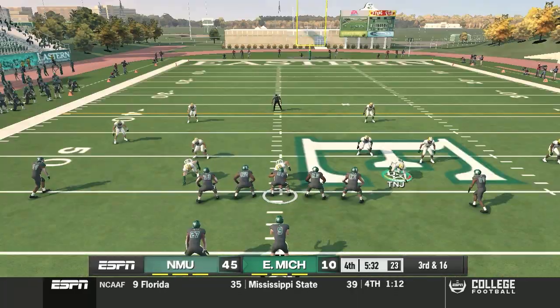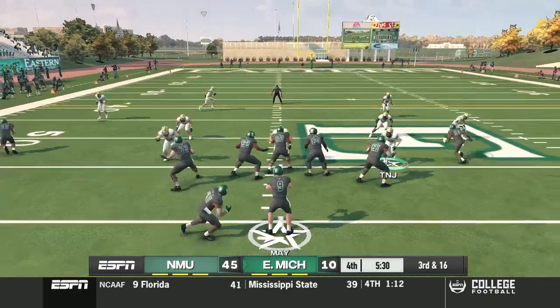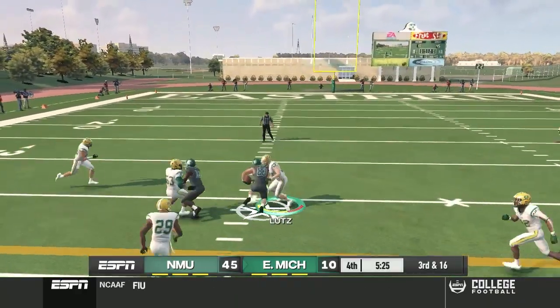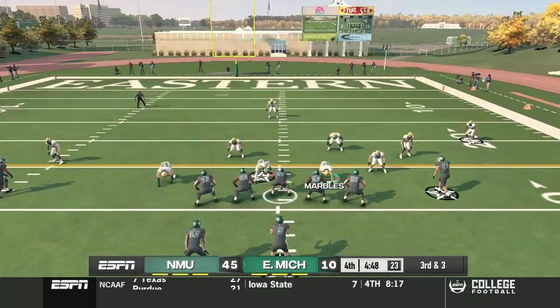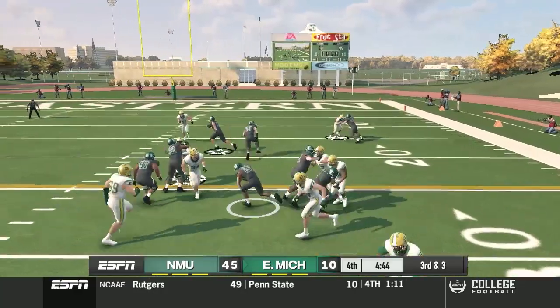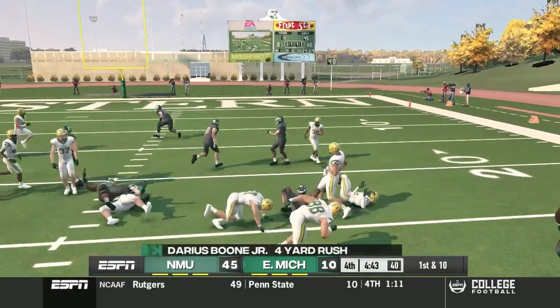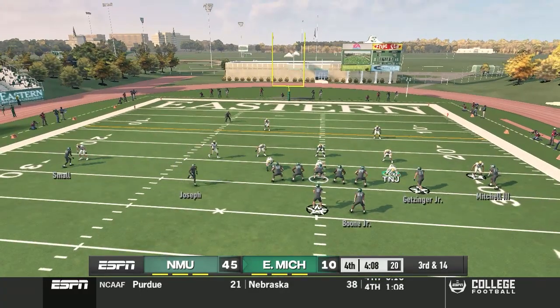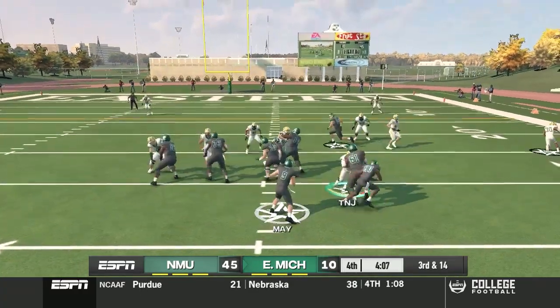3rd and 16. Here's EMU, and Baron May looking on a 3rd and 16. He finds a wide-open Getzinger Jr. He was a big part of last year's game for EMU. Now on 3rd and 3, they're going to give it to Boone. Boone finds a way to cut back, and pick up 4 and get that first down. Now it's 45-10. And it's a 3rd and 14.